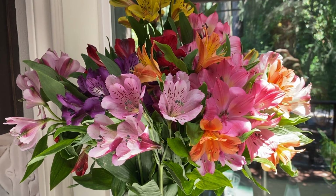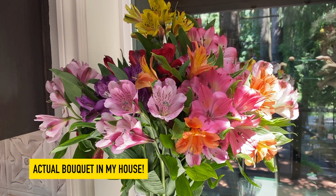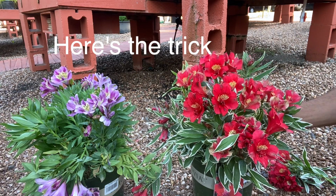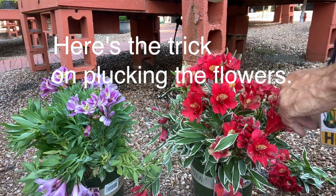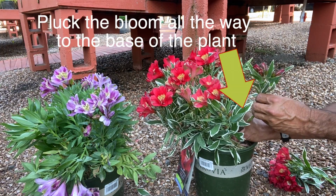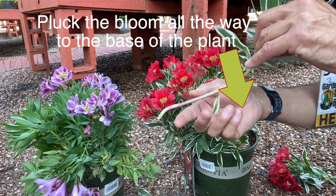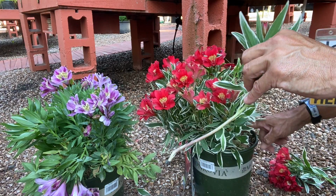I really enjoy that. Probably the Alstroemeria is one of my most favorite cut flowers for in the house because they last so long. So here's the trick on plucking your flowers on your Alstroemeria. Instead of taking out your pruners and cutting a stem straight out, follow the stem all the way to the base of the plant and pluck it there. That way it will encourage your Alstroemeria to rebloom.